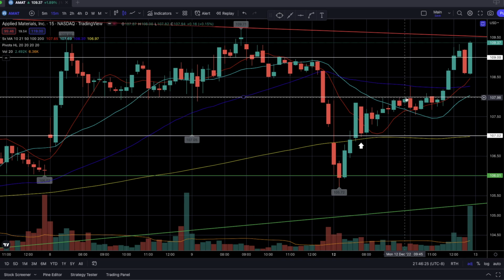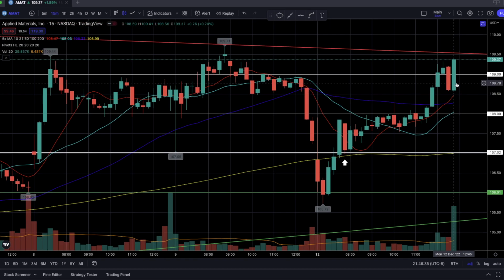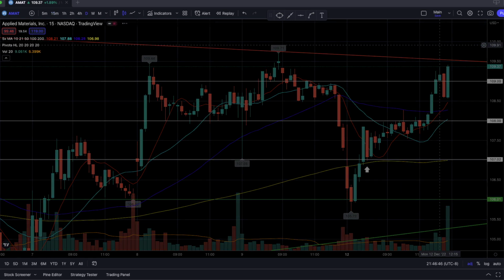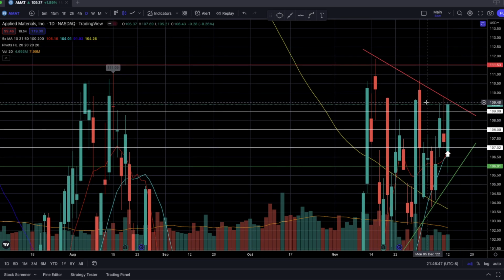So once we decide to break out above 108, okay, we saw an incredible amount of volume coming in as we headed into power hour, and we ended up closing with the new high of the day around 109.41, and we had a closing price of 109.37. And as you guys can clearly observe, we ended up closing very, very close to this descending level of resistance.